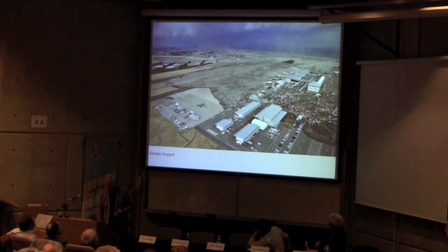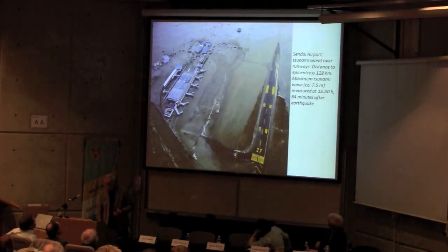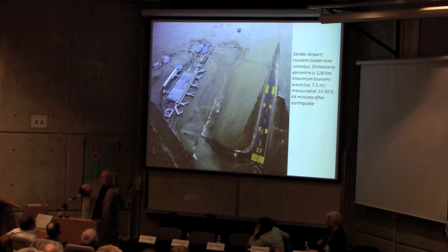In the airport, we saw these pictures of the airport, of the terminal, and the runway under tsunami water. And it's interesting. I was wondering, how did these guys know that there was a tsunami coming? Because I was thinking to myself that tsunami waves in the ocean travel at hundreds of meters per second, and they maybe had 5 minutes warning. Well, that wasn't the case. The earthquake took place, I forgot the exact time. Anybody?